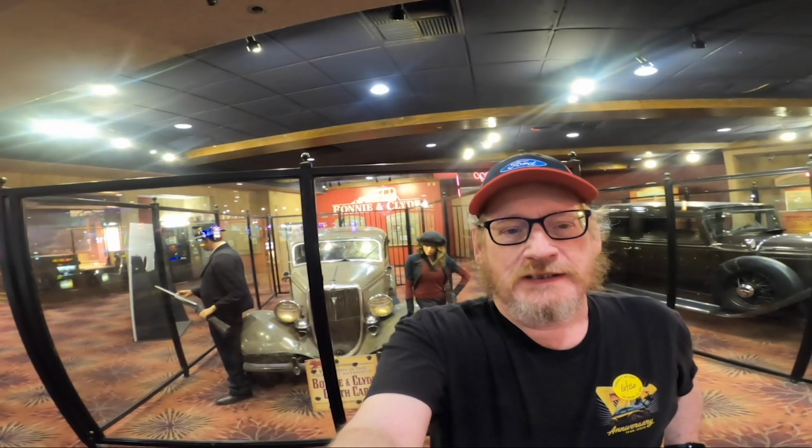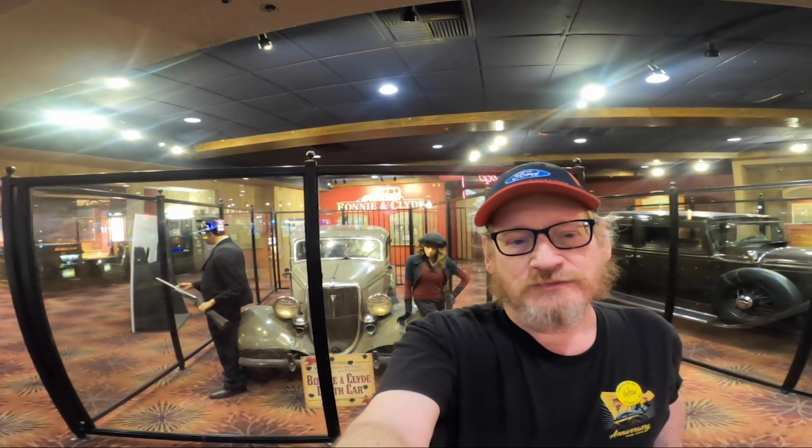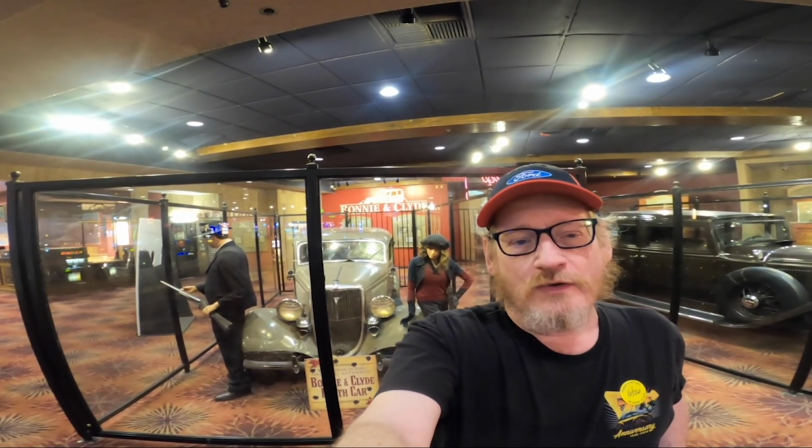Here we are. It's the car that Bonnie and Clyde died in May 23rd, 1934, where their crime spree was brought to an end in a small town in Louisiana. So we're going to take a little closer look at it, best we can, considering it's behind a glass wall.